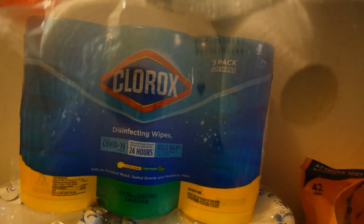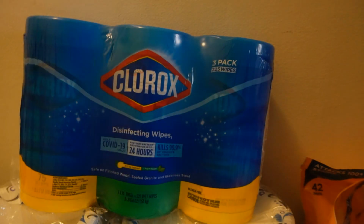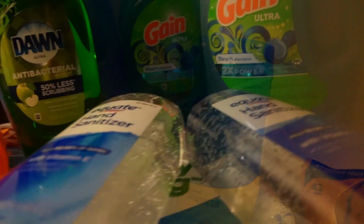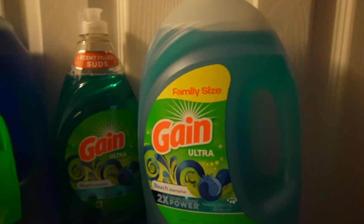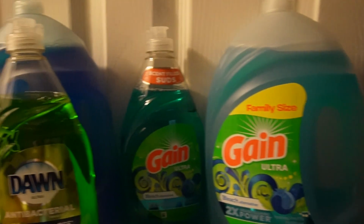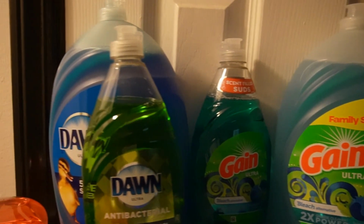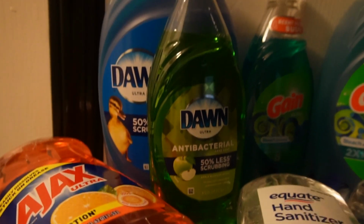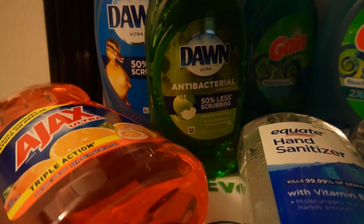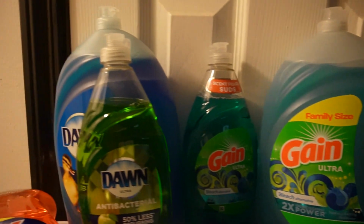The Clorox wipes were a limit of 1, and they were $9.95. The hand sanitizers were $5.46 per bottle. The 2 large bottles of detergent were a limit of 1 of each 75-ounce size. The Dawn brand was $13.46, and the Gain was $4.93. Both of the small bottles were the same. They were $2.64, and the HWGAC bottle was $2.96.